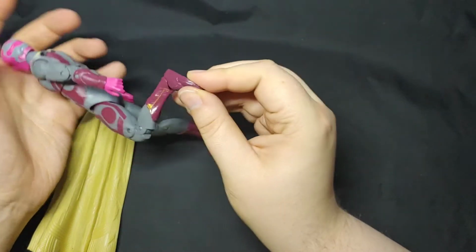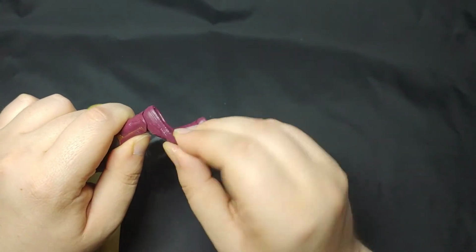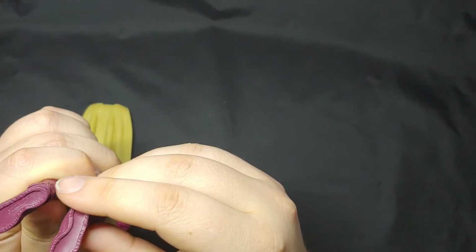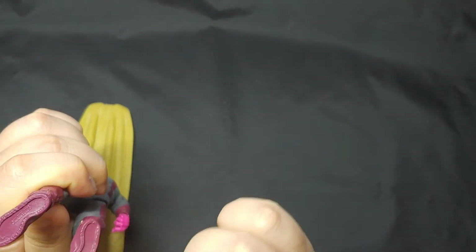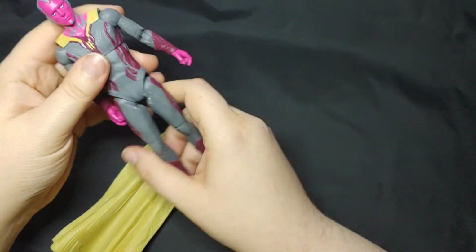And if we look at the foot articulation, a little bit of swivel, not much up and down, but there is some swivel there. So that's actually good for display purposes. And there is some texture on the bottom, but not by much. So a slight amount of texture and grip on the bottom. So that should work out pretty well.